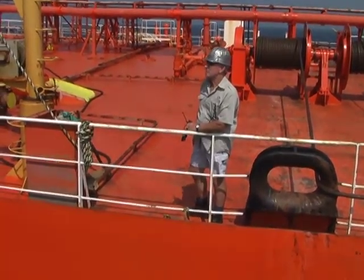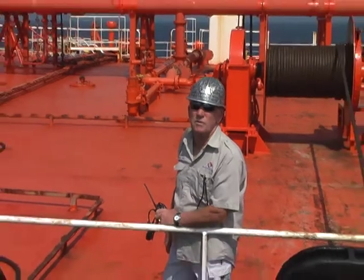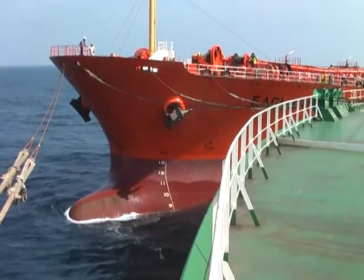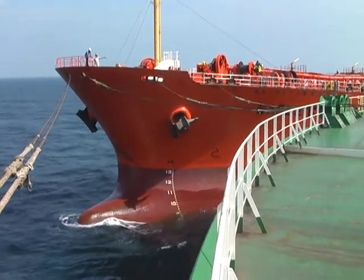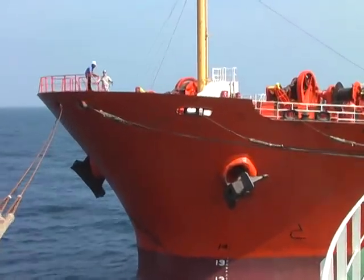Well, we'll take a look at the moorings together, and see what we can do to improve it, if we can, for the next ship. Captain Armstrong, mooring master, is reviewing the headline arrangement.